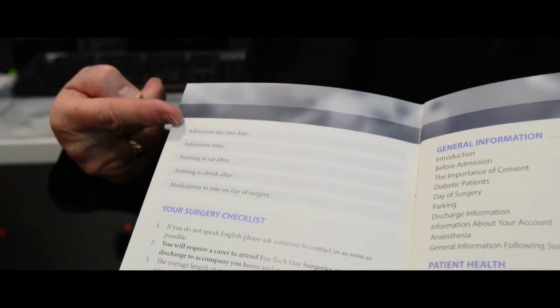You'll need to have your booklet ready that you should have received from the doctor's surgery about caring for your eyes. If you haven't received that, just have a pen and paper available so you can take down information that we give you. In the front page of the booklet, there's a place to put your admission times and your fasting times. You'll be given a time to stop eating and drinking, generally 2 different times that you'll have to adhere to before you come in for your surgery.